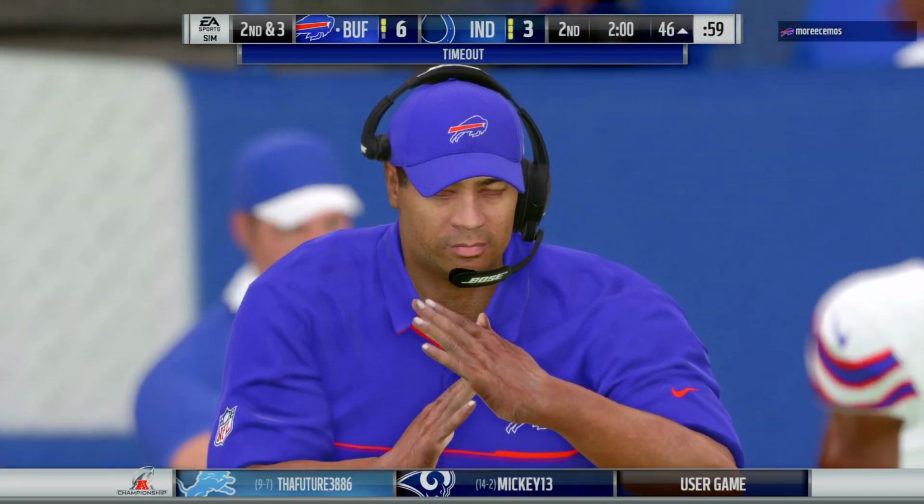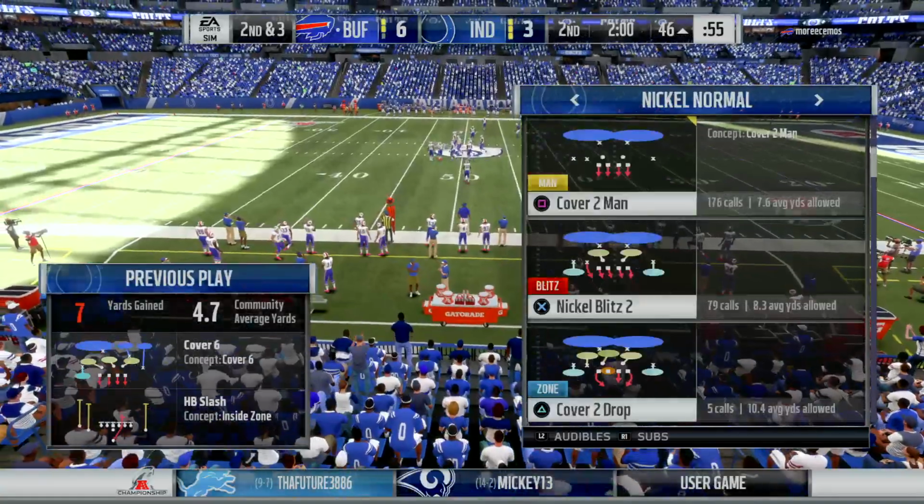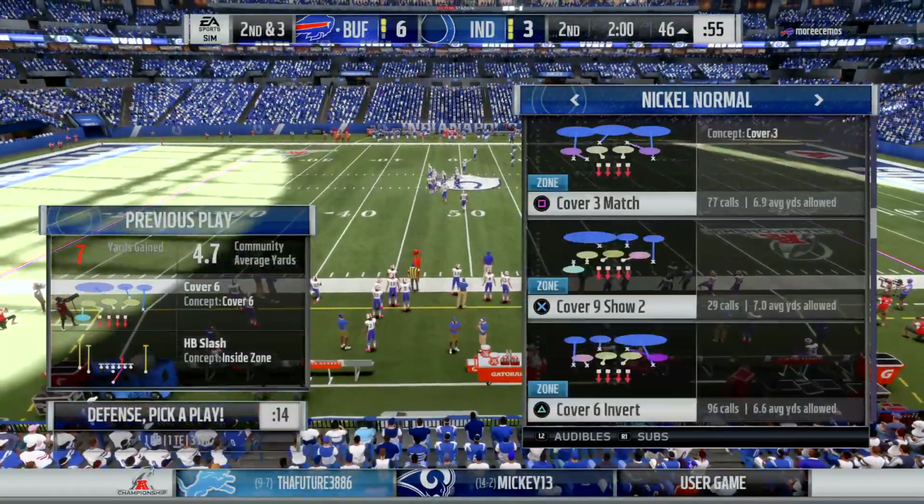Play clock down to 3, and we're going to get a timeout here. It's just their first, so they'll have 2 remaining here before we get to halftime.